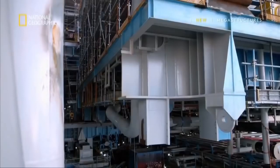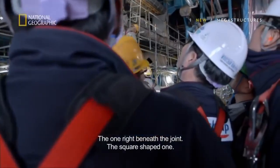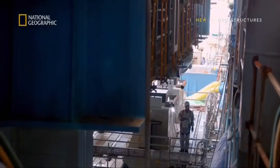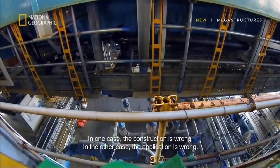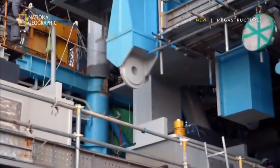But as it reaches the deck, a colossal challenge. It cannot fit onto the hull, and 2,000 tons of steel is suspended in midair. In one case, construction going wrong; in another case, fabrication wrong. Anyway, both ways, this is wrong.